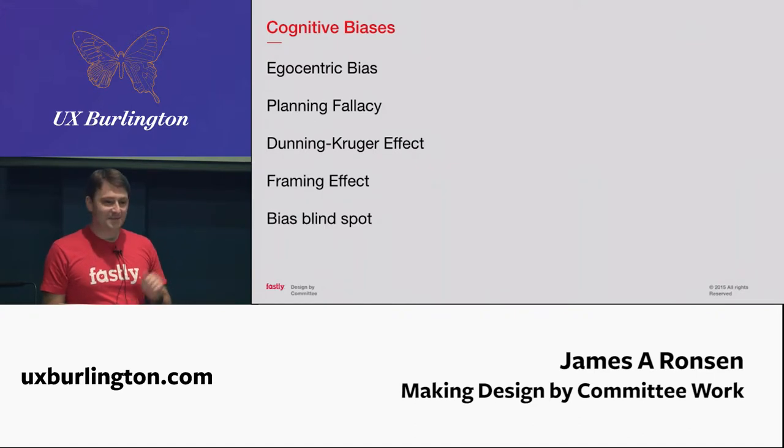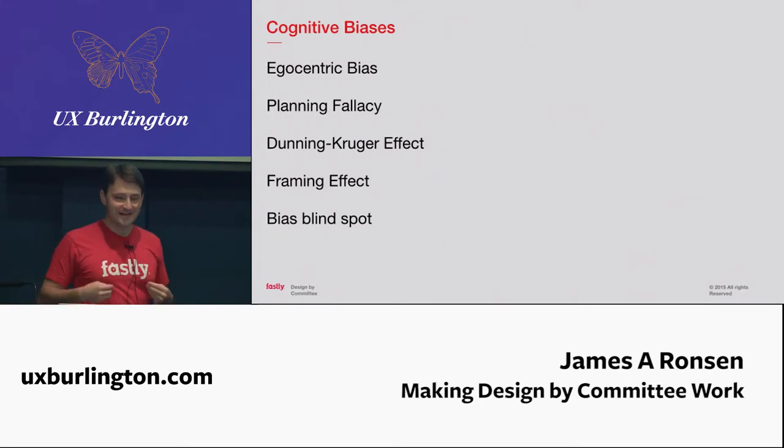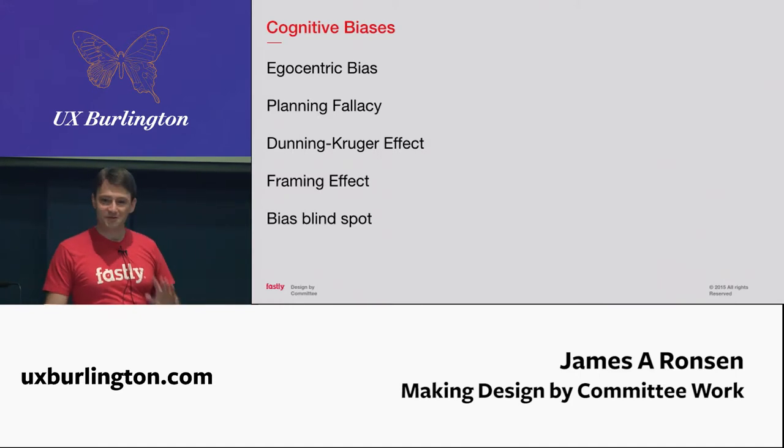The bias blind spot, this is one of my favorites. It says, if you become aware of these biases, if you study this, you will see them in other people's behavior, and you will attribute their behavior to these biases, but you won't see it in yourself. And even introspecting and thinking about how you're thinking through problems, you still won't see them.